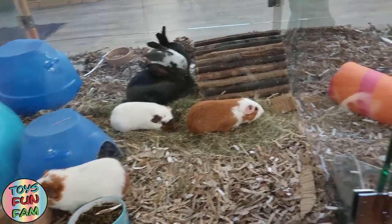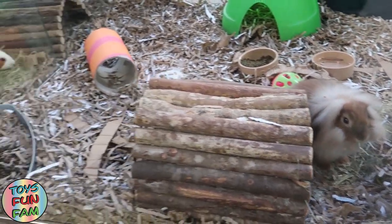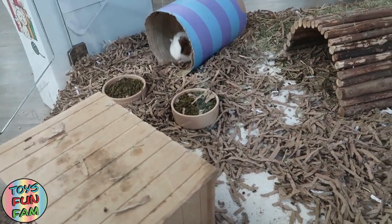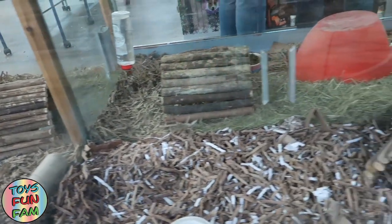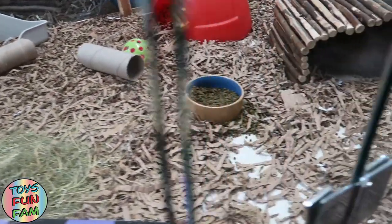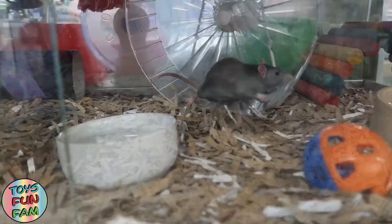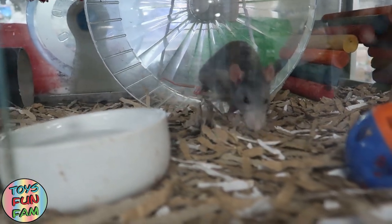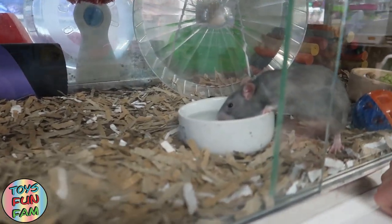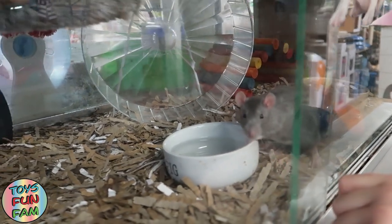Where's the fluffy guy gone? Oh, look at him, how cute is he? So fluffy. I thought I saw a grey one earlier. Let's have a look. He's gotten shy, hasn't he? Run, rat, run. See that? Having a drink. Hello.